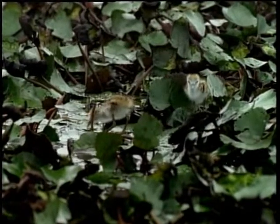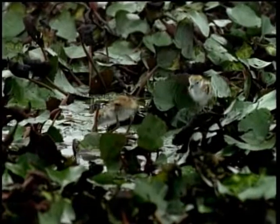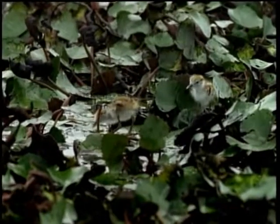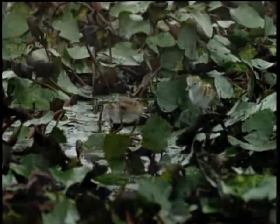The mottled dark brown down of the chicks is a good camouflage. When danger looms, as long as they keep very still or flatten themselves, there is a good chance that their natural enemies won't find them, while the male tries to drive away the threatening intruder.